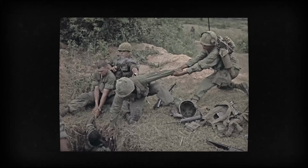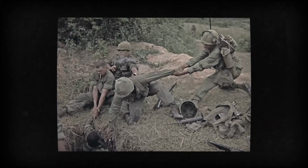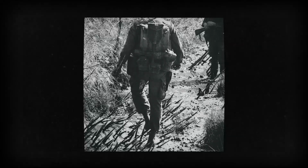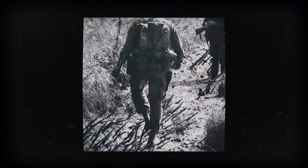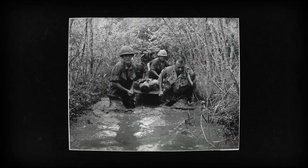Punji sticks weren't designed to kill instantly. Instead, they were built to wound, to cripple, and to spread fear. The Viet Cong knew that an injured soldier slowed down his entire unit. A single man impaled by Punji sticks would need to be carried, his screams echoing through the trees, his team struggling to move while under the constant threat of ambush. In war, a wounded man is often a bigger burden than a dead one.